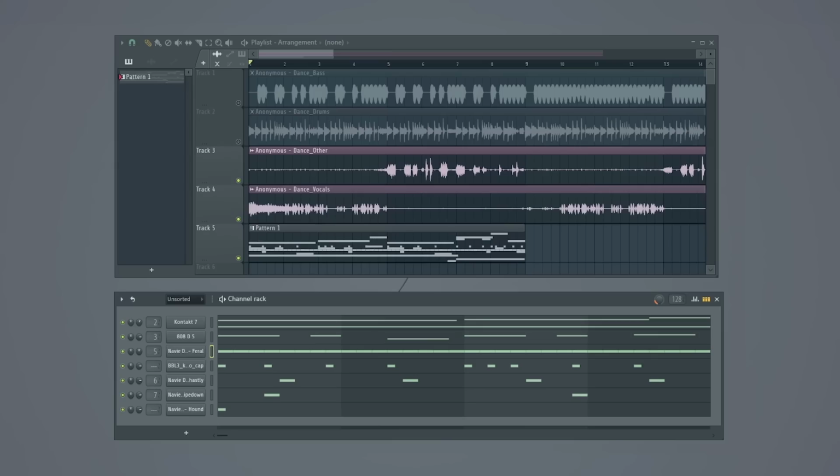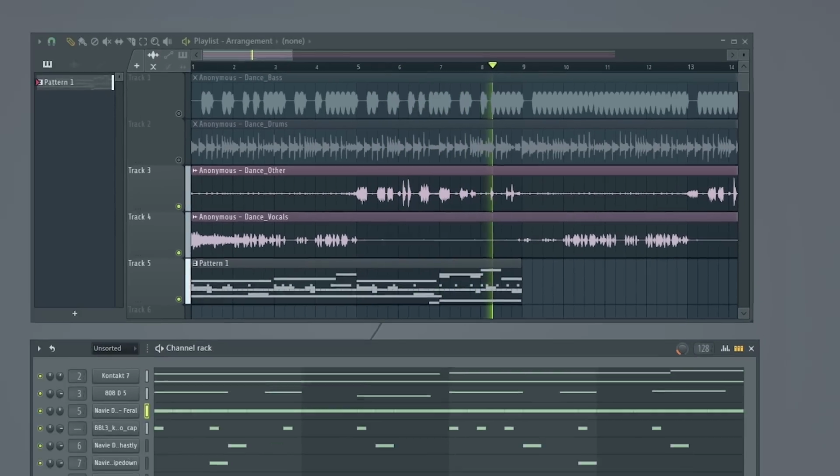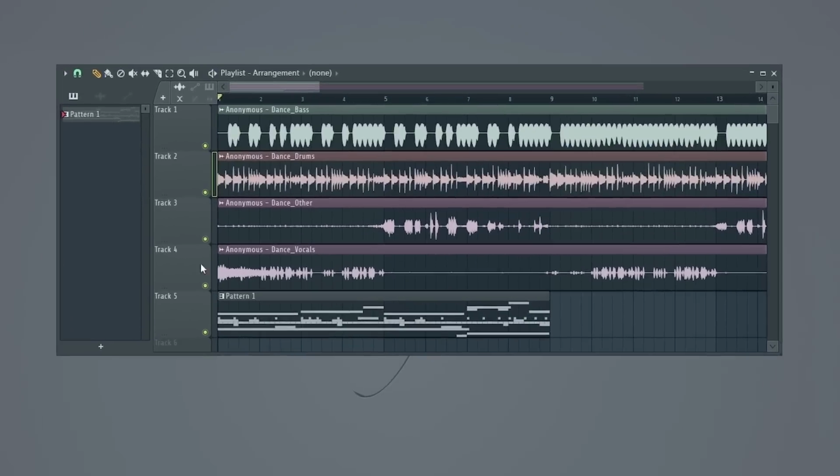So even a small difference between 2 snares like these can have a noticeable difference in your beats. So if I introduce these sustained drums alongside all of these other sustained sounds into my beat, here is how full this beat sounds now. Much more full compared to this.